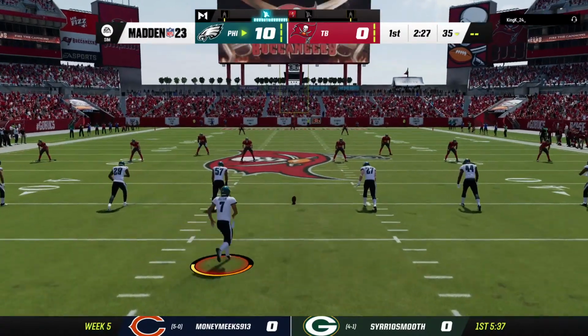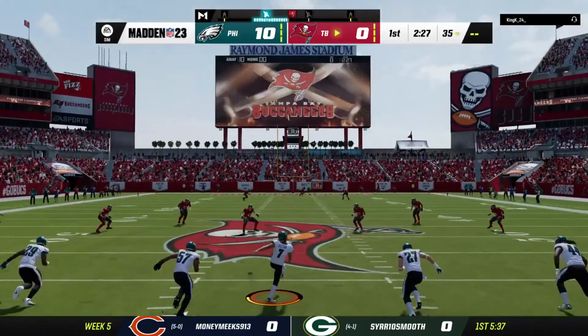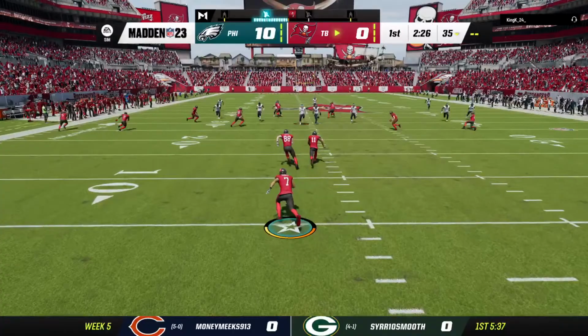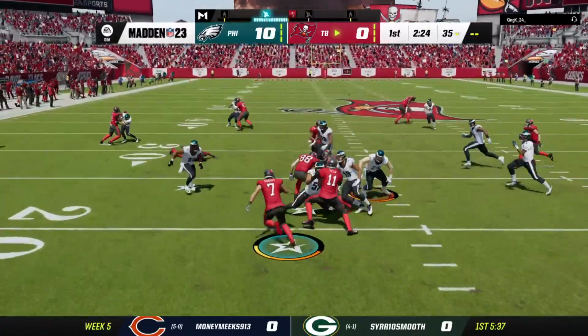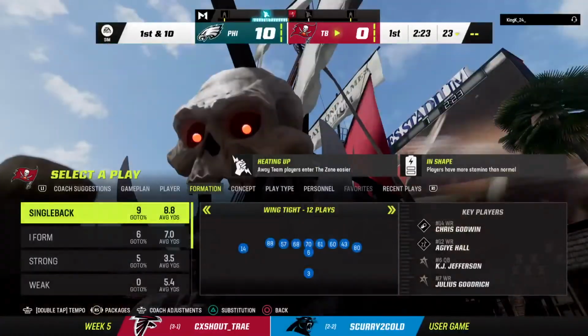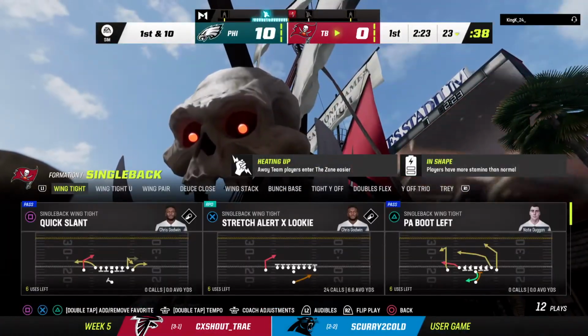So an early 10-0 lead for them now as they kick it away. This will be fielded inside the 5. And not much happening on the return as he'll get this to about the 23.